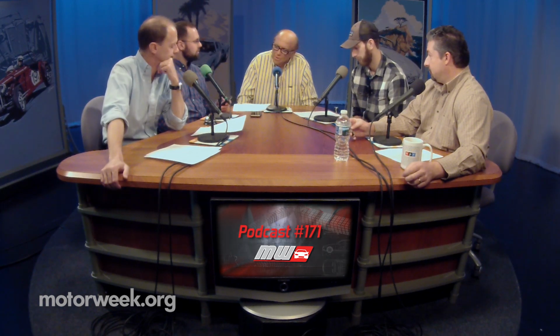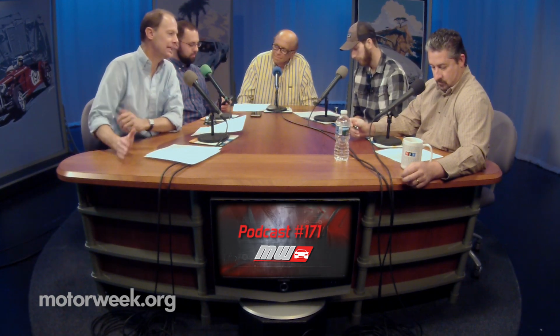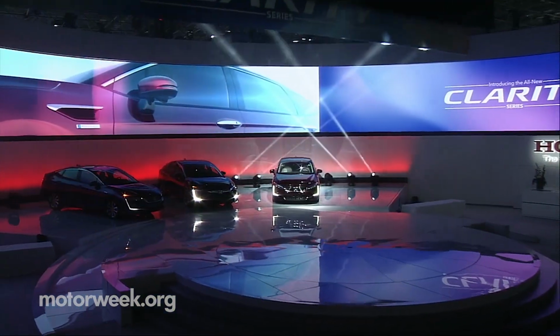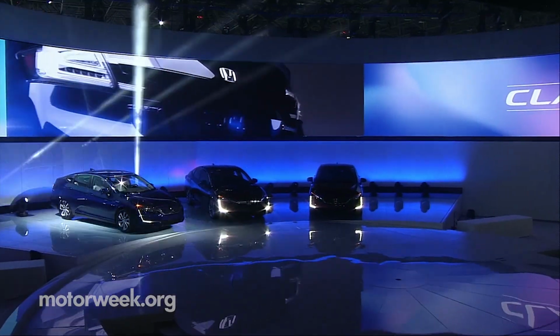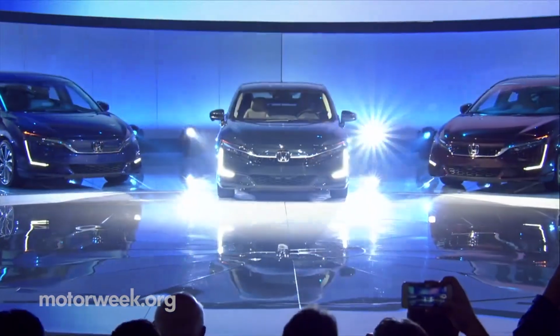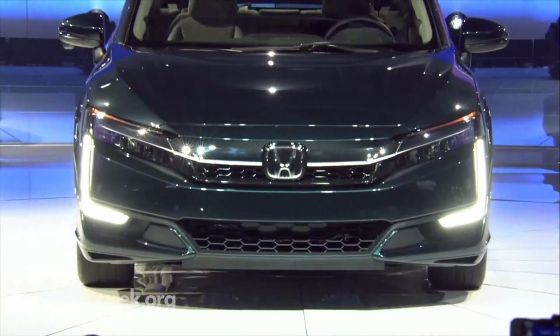And the other big news from there is Green Car of the Year. Yes, the Honda Clarity. I think what set it apart was the fact that it has a hydrogen fuel cell variant, whereas the other competitors did not. And they're going to do 3 versions, right? They're going to do the hydrogen version, a plug-in electric, and full electric.